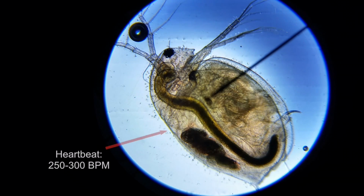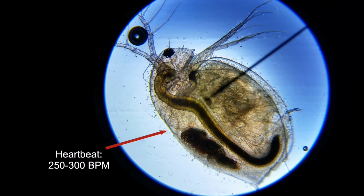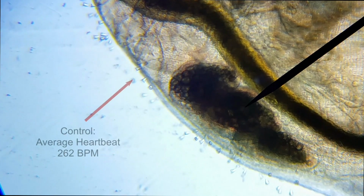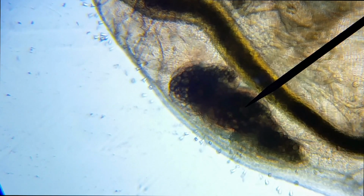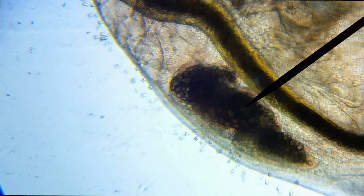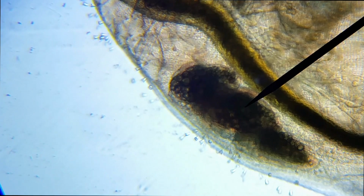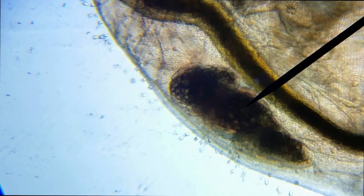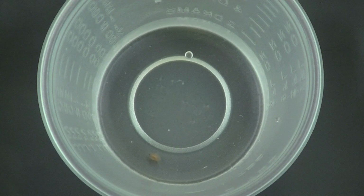As you can see, the heartbeat is rather rapid, anywhere from 250 to 300 beats per minute. When we recorded our control results, we averaged 262 beats per minute. One thing to consider, making this experiment easier on the students, would be to count the heartbeat for a shortened period of time. We counted the number of heartbeats for 30 seconds, multiplied the results, and then calculated an average over 3 trials. The first experiment was to introduce Daphnia to lactic acid.